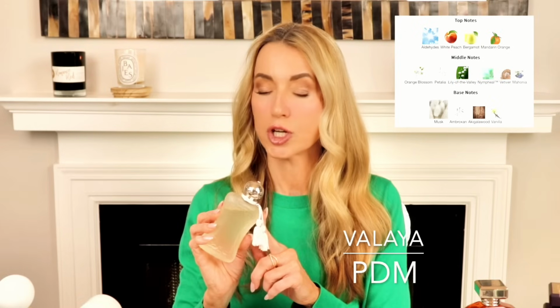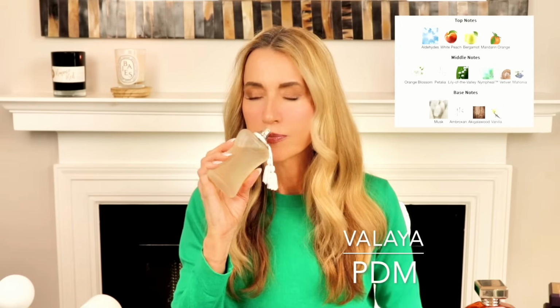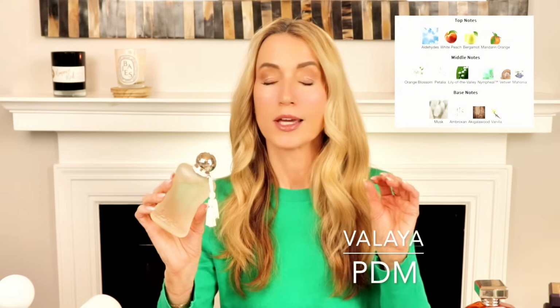It just screams hot weather, even though I definitely could wear it year round. I wore it, I want to say last week, at the beginning of last week, and it was chilly. It started off chilly, and it was just perfect. It was sunny. Oh my gosh, it was just lovely. But this one is a molecular, musky version of that type of Levant DNA.